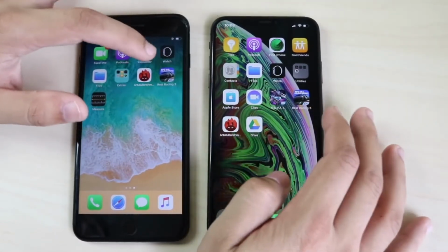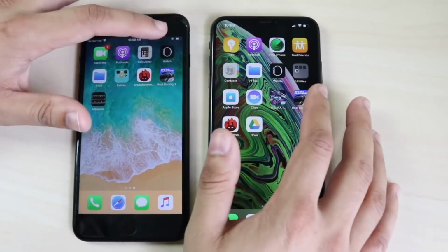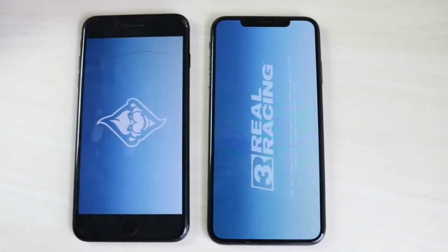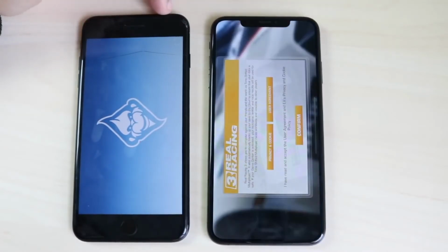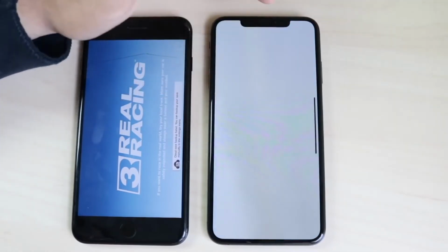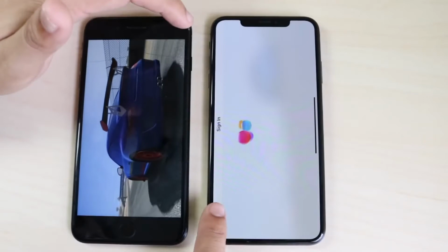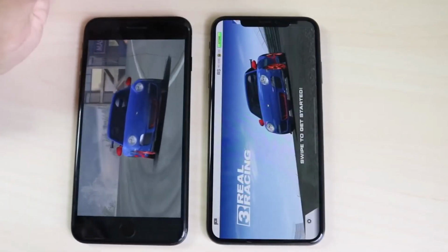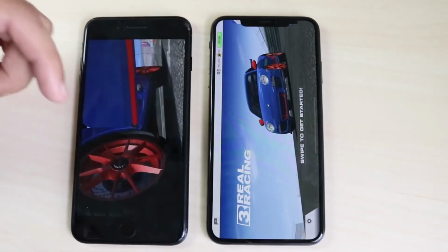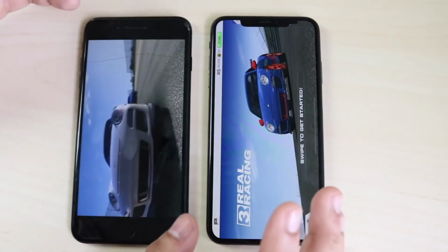This is a more intensive game, and they should benchmark and play at the same graphics because this phone's still pretty powerful. So let's see how it goes. 3, 2, 1. And as you can see, the iPhone XS Max is already way ahead. And this one is still loading, and this is already past the loading screen. It's already up there. But the game should be loading in the background, so I'm just going to click cancel. And as you can see, it's still loading. So this already came into the game, and technically this one came into the game as well, but I'm at two different phases in this game. I would still give the edge to the XS Max just because it is that much faster.